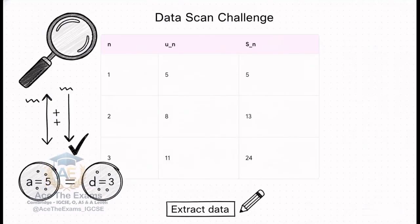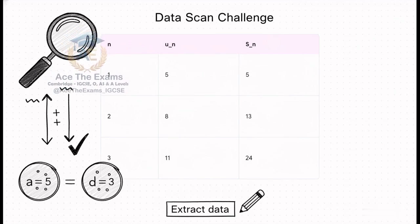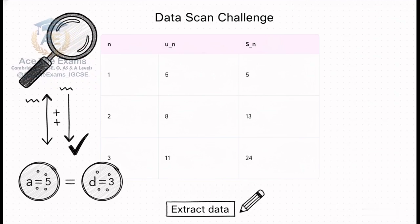All right, let's test your observational skills with a quick 60-second data scan challenge. Looking at this data table, what is the core trend? Notice the jump from term 1 to term 2. The value goes from 5 up to 8, then from 8 up to 11. If you correctly identify that the initial ingredient A equals 5 and the common difference D equals 3, fantastic job. You've successfully extracted the exact data you need to start cooking.